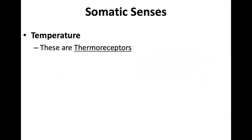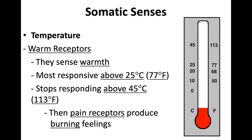Switching gears to the temperature, these are thermoreceptors. Thermo, meaning warmth. They are receiving warmth or lack of warmth. We would call that cold. They are warm receptors. They sense warmth. Most responsive above 25 degrees Celsius, or as we would say here in America, 77 degrees Fahrenheit. And then they kind of stop responding around 45 Celsius or 113 degrees Fahrenheit. That's right, around 113 degrees of direct temperature, your thermoreceptors just give up, and then your pain receptors kick in, and you start getting that burning feeling.